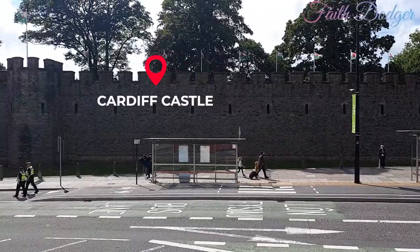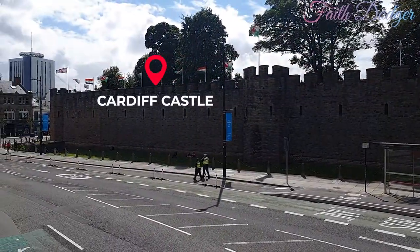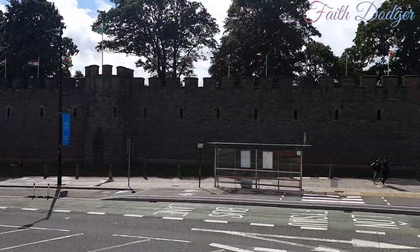Right now, we're looking at Cardiff Castle. This is the pickup point for the Cardiff sightseeing bus tours. You can't miss it.